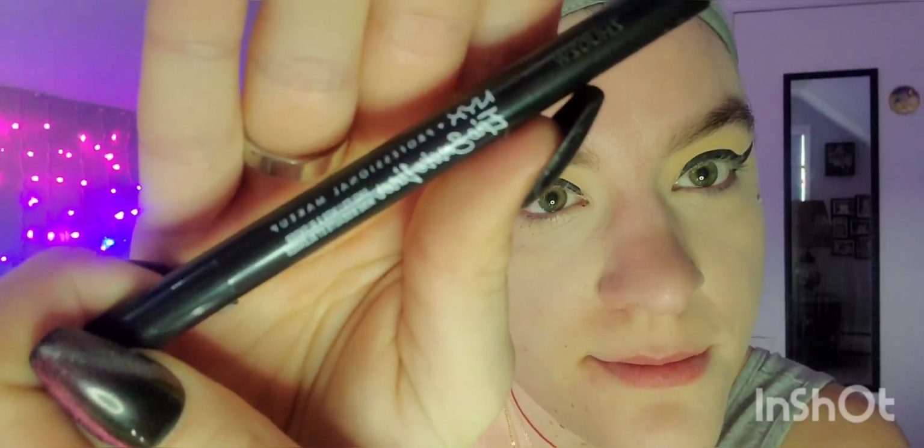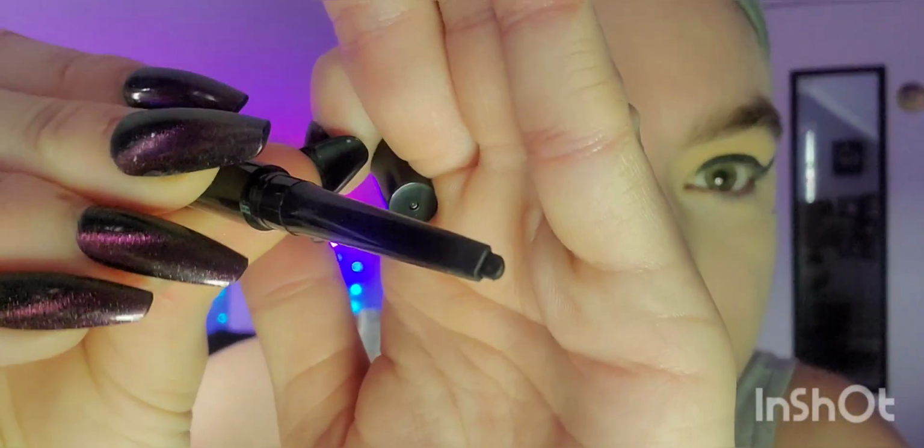Okay, so, excuse me guys. For the eyeliner, I normally use the Urban Decay Perversion, but today I want to try the Epic Smoke Liner from NYX. This is in the color Black Smoke. The way these work, it is an angled eyeliner.